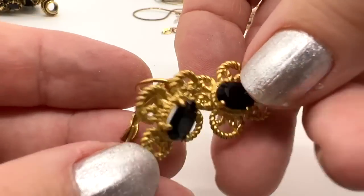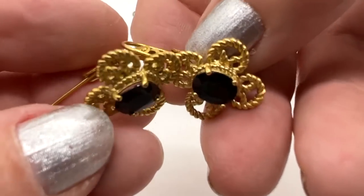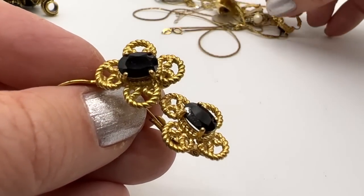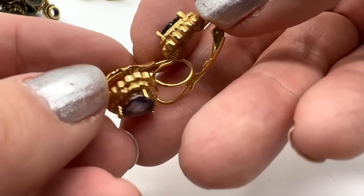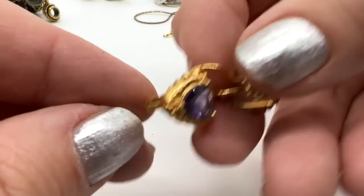The same with these. I thought maybe these might be real gold. They're not, but they're actually very nice. I actually like these a lot. And the same with these. I thought maybe these were gold, but they're not. So yeah, see, I'm not always right.